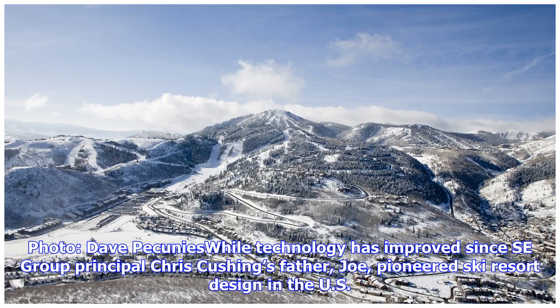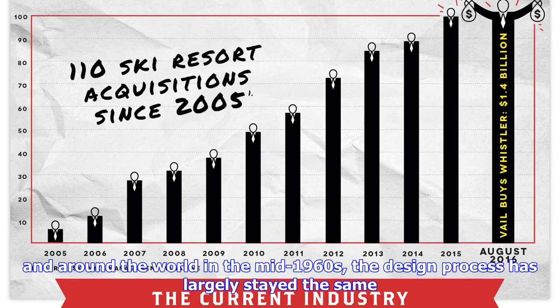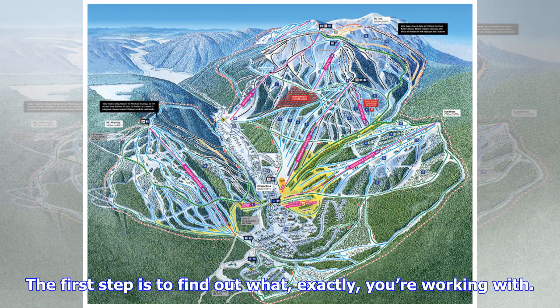While technology has improved since SE Group principal Chris Cushing's father, Joe, pioneered ski resort design in the U.S. and around the world in the mid-1960s, the design process has largely stayed the same. The first step is to find out what, exactly, you're working with.